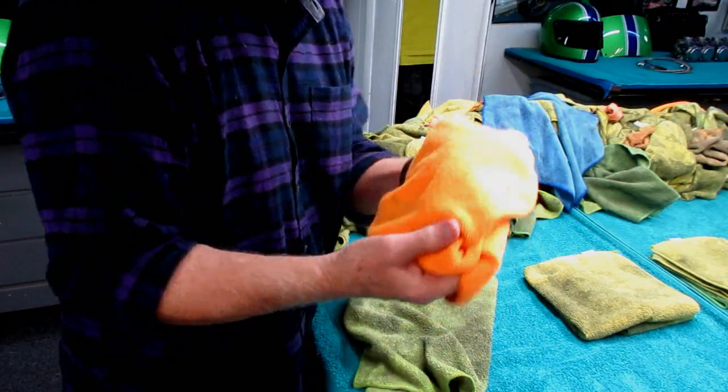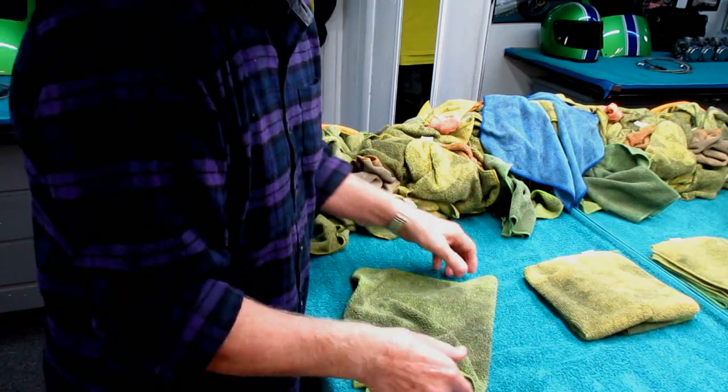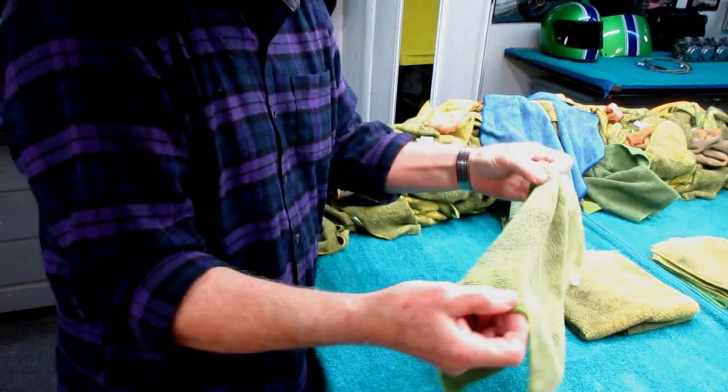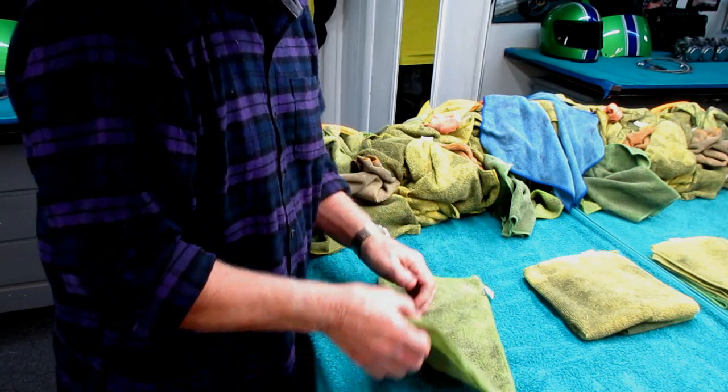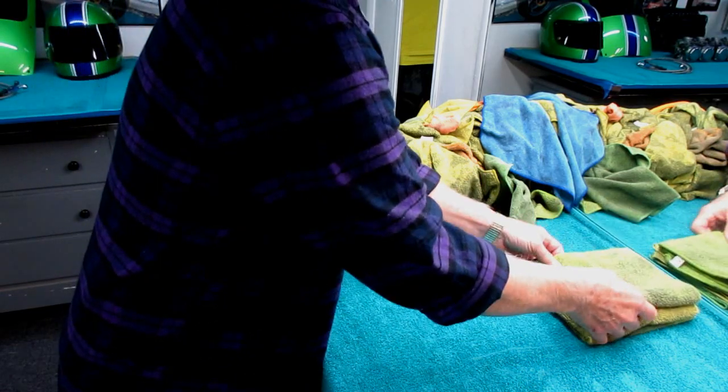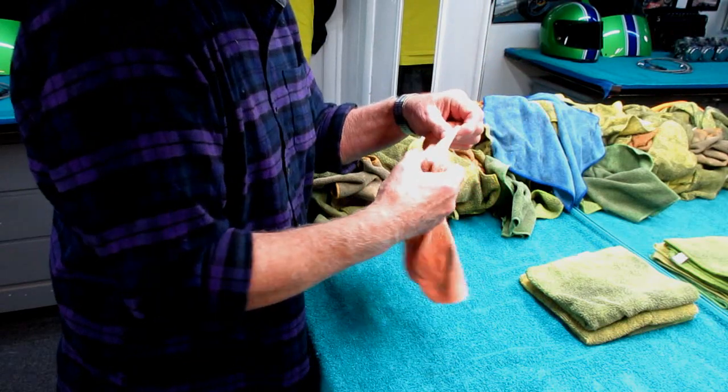I can tell because they're not all washed out. But here's what happens. When they get all washed out like this and they get dirty, they have a lifespan, like me, in fact. But here's one of the things I noticed.